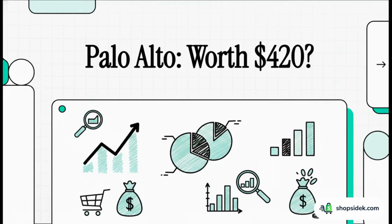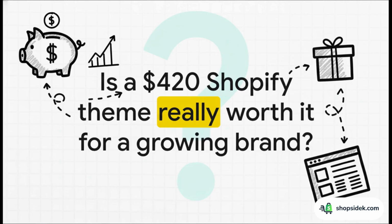So, you're setting up your Shopify store, and you immediately hit that first big decision. Do you stick with a free theme, or do you take the plunge and invest in a premium one like Palo Alto? Well, today, we're going to do a complete, data-driven breakdown to see if that hefty price tag is actually worth your money. I mean, that's really what it all comes down to, right?